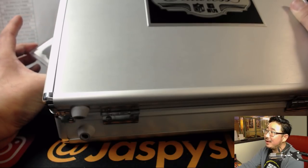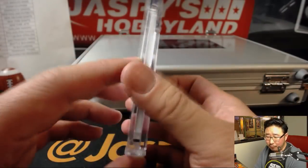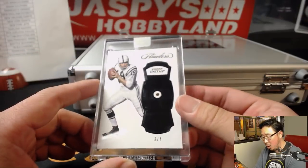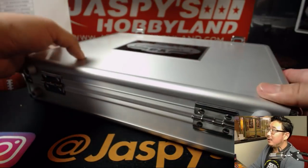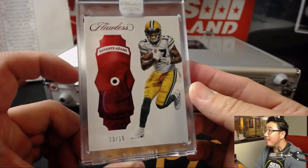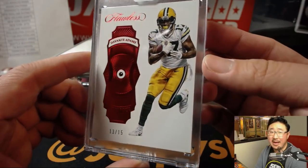Anyhow, left, right, and center on the encased cards, we've got, oh, Johnny Unitas. Black Diamond, 3 out of 4 for the Colts and Jared. Wow. That is a beaut. Jared, all aboard the Big Hit Express. Woo woo! On the right side, what do we got? Green and yellow. 13 out of 15, Devontae Adams, Ruby. John Okray with his Packers. Nice.